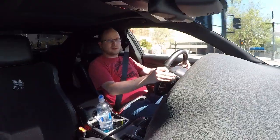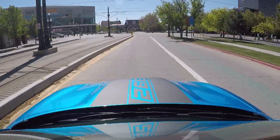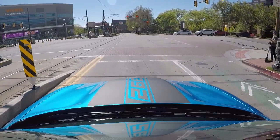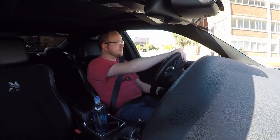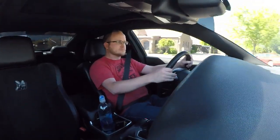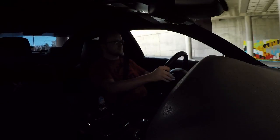It's pretty much one of the only tunnels in downtown Salt Lake City. So what we're going to do is go around here, take a left-hand turn, then another left-hand turn, and then yet another left-hand turn, and we'll go ahead and hit it. Let's go ahead and try that one more time. Second gear, roll into it, and give it the beans.